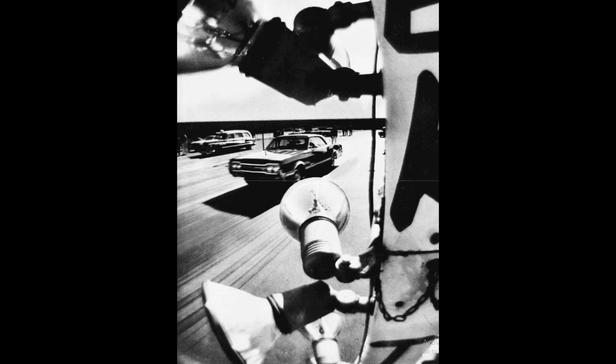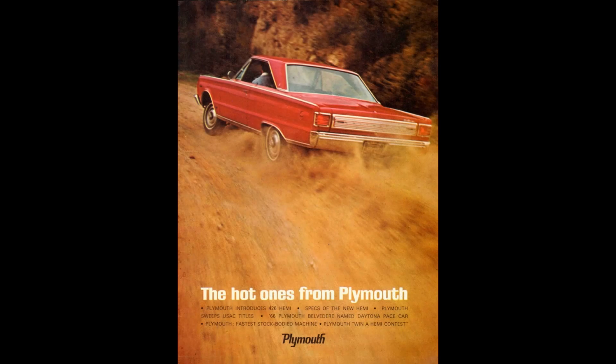Now we have to deal with the Dodges and Plymouths for 66. They're still B-bodies, the same ones we had in 65, but with new sheet metal. In terms of performance, the Coronet, Charger, and Belvedere variants are all the same car, so let's dive right in with the 1966 Hemi Satellite.